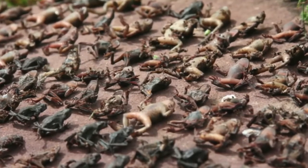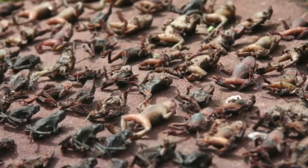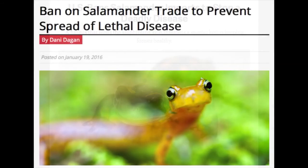Without regulations on trade, people unknowingly spread B-sal from Asia, where it already existed without harm, to naive European salamander species. Because of the introduction of new species into stable environments, BD and B-sal have been able to thrive and devastate existing frog and salamander populations. This demonstrates why we should try to regulate the movement of species, as we are notoriously bad at knowing if a species will be invasive and harmful to other populations, which was definitely the case with this vital indicator species native to Europe.